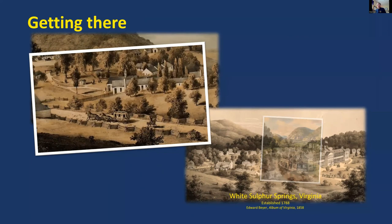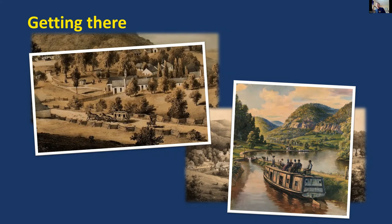Getting there, though, prior to the latter part of the 19th century was a bit of a challenge. You might be able to take canals once they got going. There was the James River Canal that went up the James River to Lynchburg. And so that might be a possibility, but you're going to end up in a stagecoach at some point. Even after the railroads got past Clifton Forge, which was Williamson back in the Civil War era, there still was a chance that you were going to be taking a stagecoach to some of these other locations.